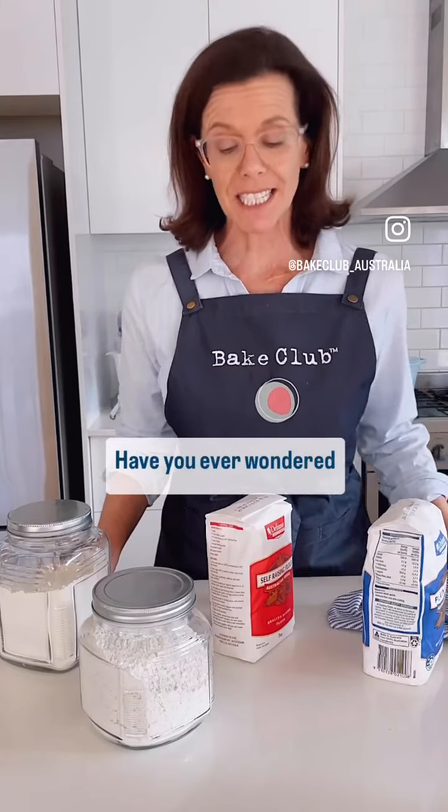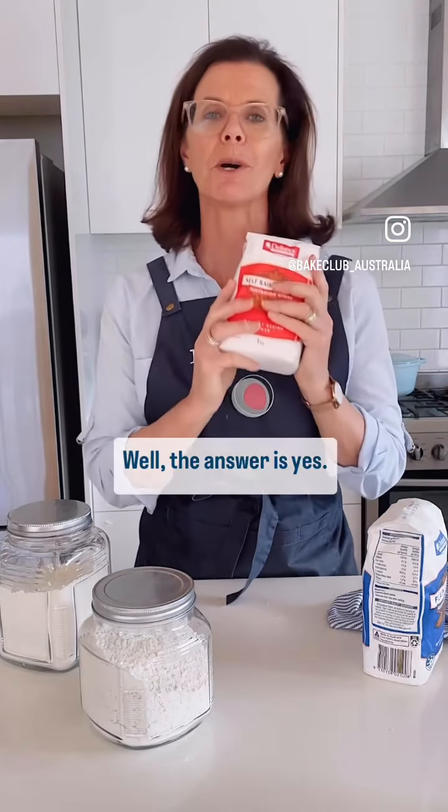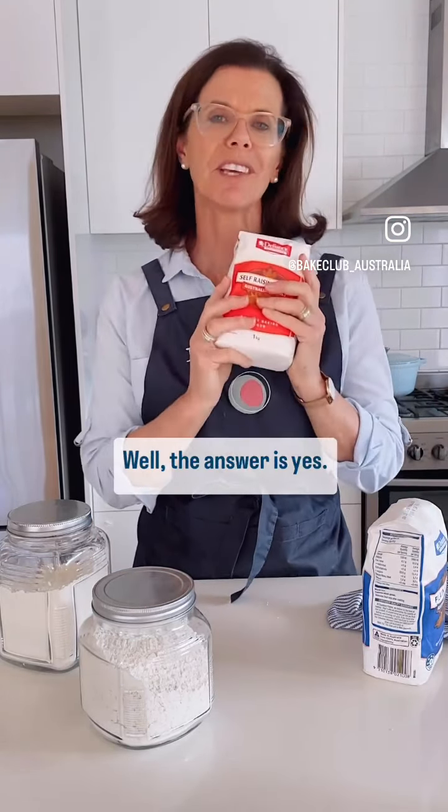Have you ever wondered whether you can use flour past its best before date? Well, the answer is yes, but only if you store it correctly. The best way to store flour is in an airtight container or jar, away from heat, and also, if possible, away from light. Stored this way, plain and self-raising flours, just regular white flours, will store up to 6 to 8 months past their best before date.